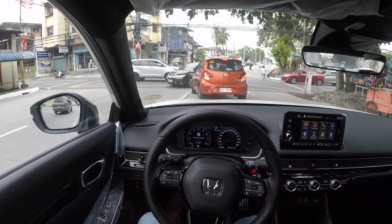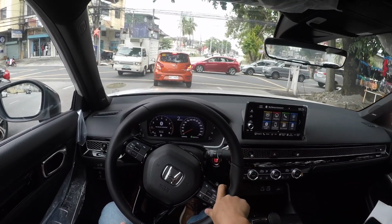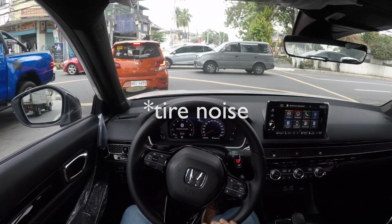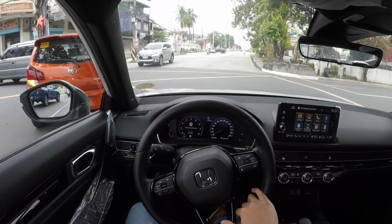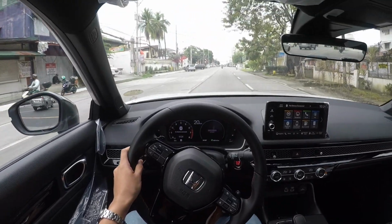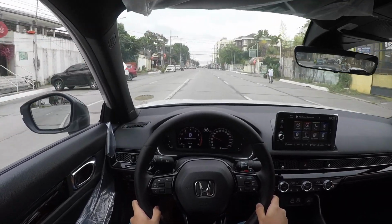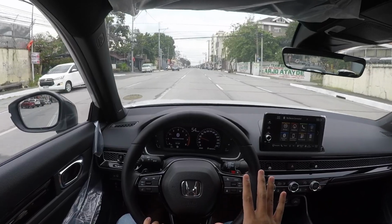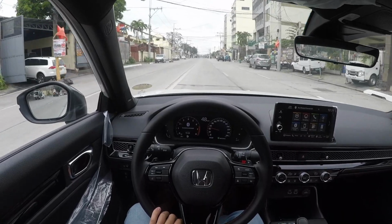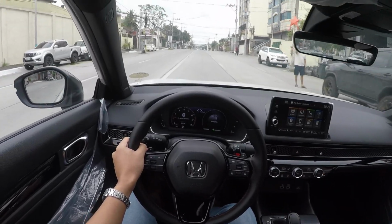In fact, the road noise that this makes is very relaxing. Usually road noise makes people annoyed, but this one, the wheel sound just sounds amazing. Let's go back to sport mode and try just a little acceleration here. Yeah, so it does really fast gain the speed that we want it to. And back to normal mode. Even bring it back to economic mode right there.